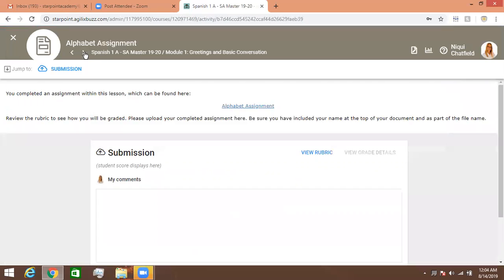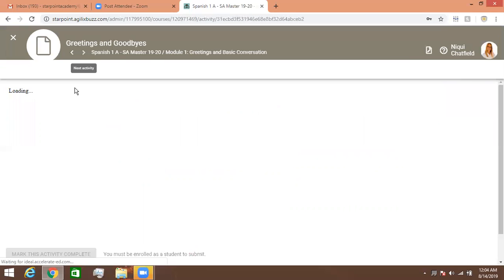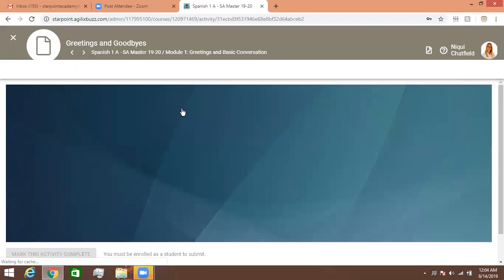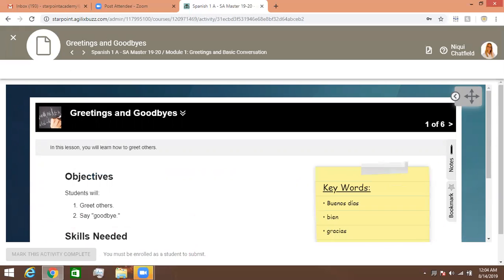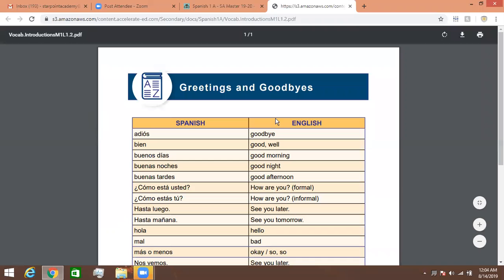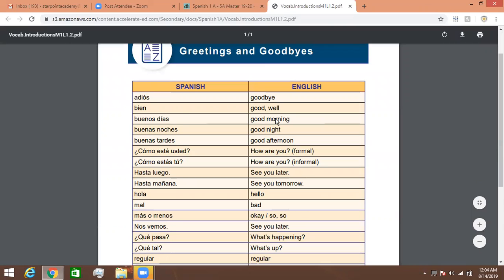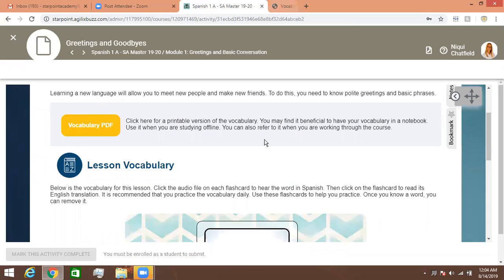Then we'll go to the next lesson, take a look at that. Your assignment, your quiz. And then we go to the next, greetings and goodbyes. So it's nicely broken up, and all of your lessons are easy to look at. And this vocabulary PDF, this is nice, a nice printable version here for you. Wonderful, greetings and goodbyes. Awesome. So you can print that out, or you can just refer to it online.